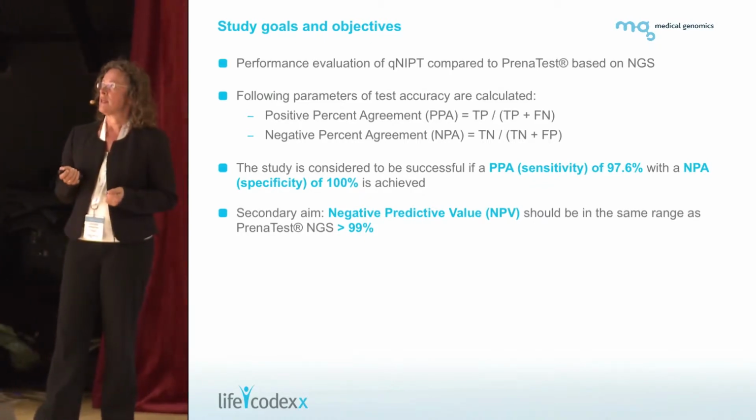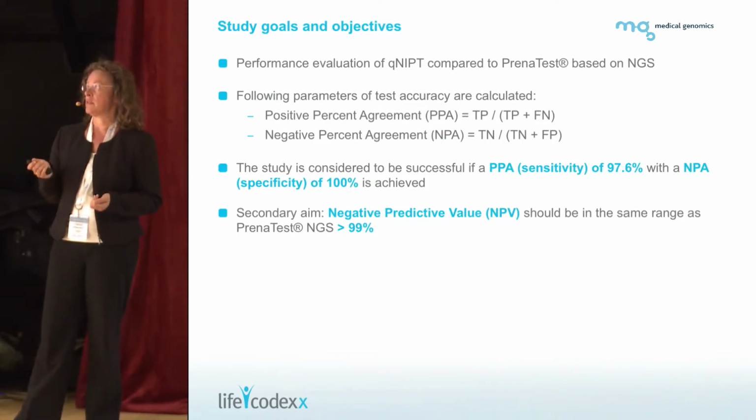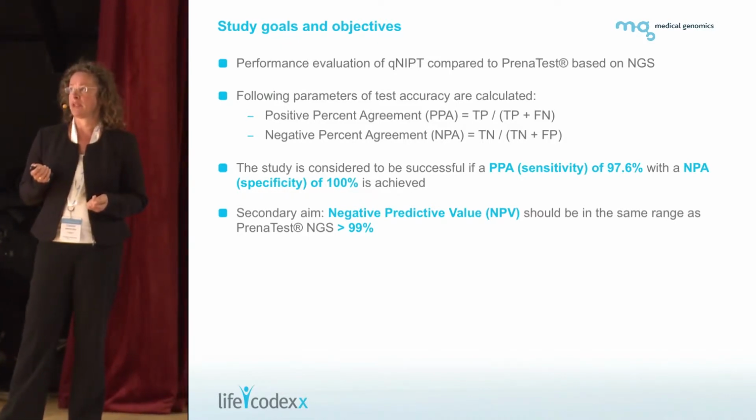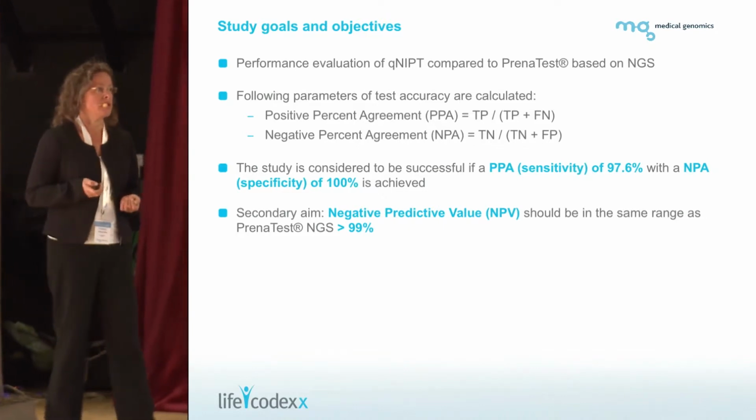So we decided the goal would be successful if the sensitivity was higher than 97% with a specificity of 100%, and also the negative predictive value should be higher than 99%.